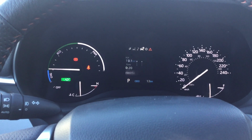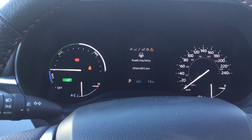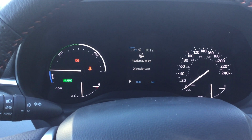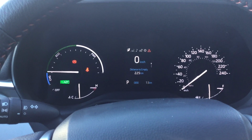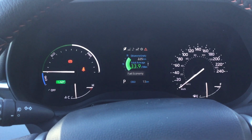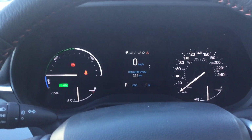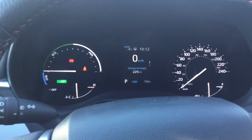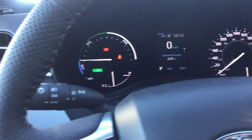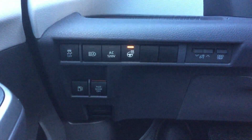There is a lot of information packed into this, all your safety sense settings, any alerts that pop up, letting you know that the roads are icy or maybe icy, and a digital speedometer if you prefer that, your average for fuel mileage, your eco zone. So there's just a lot of different features that are packed into just that multi-information display alone. And then we have even more features down below here.